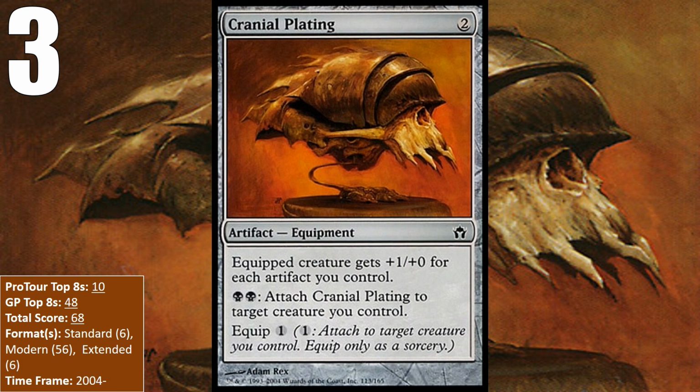You've probably never even heard of the other cards in the cycle because they aren't that good, but Cranium Plating finds itself as the 3rd best equipment of all time. It has really only seen play in one deck, but that deck has been dominant across a variety of formats, and that deck is of course Affinity.